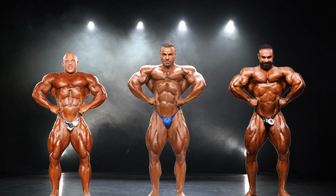Martin is good, however he looks thin in the arms and delts compared to the other two, and his lats don't really present nearly as well as they could.